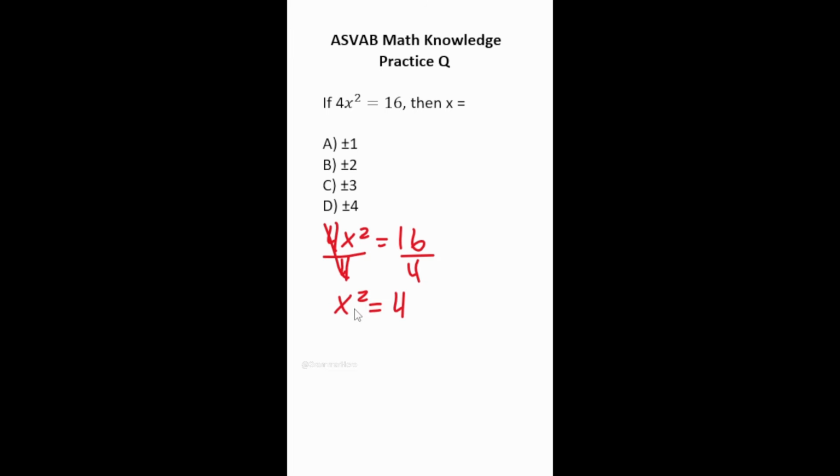To get rid of this square, we're going to do the opposite operation. Notably, we're going to take the square root of both sides. This crosses out, leaving you with this, x equals. When you take the square root of a positive number, the answer is always plus or minus, and the square root of 4 is 2. So your answer could look like this: x equals plus or minus 2, x equals 2, or x equals negative 2.